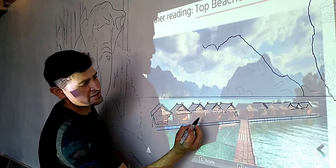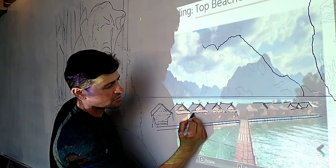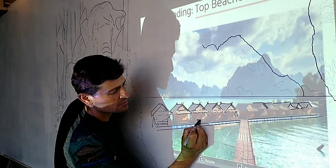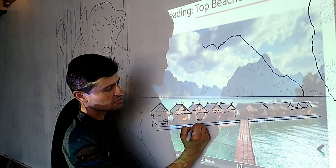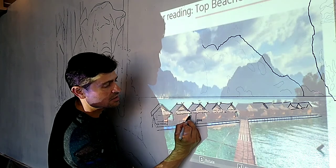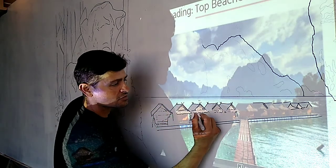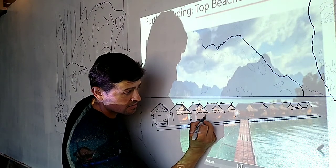So now I can have an idea of where all my lights and shadows are. The form, shadows, like right here, there's some shadows right here. So I just make little dots, and that's like a map that I can use after when I don't have my image.